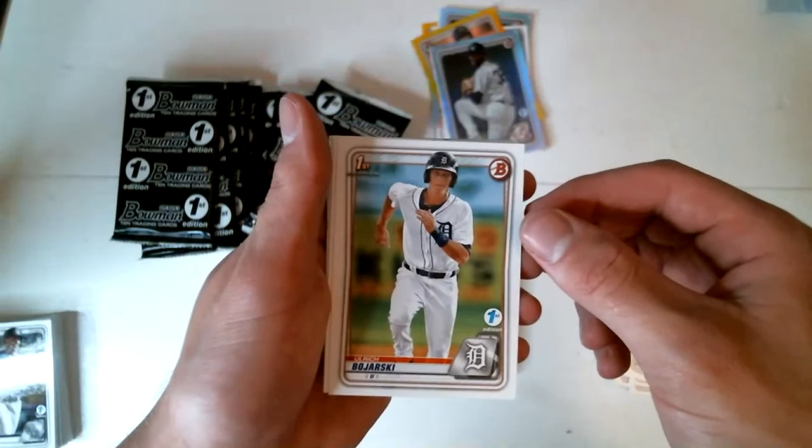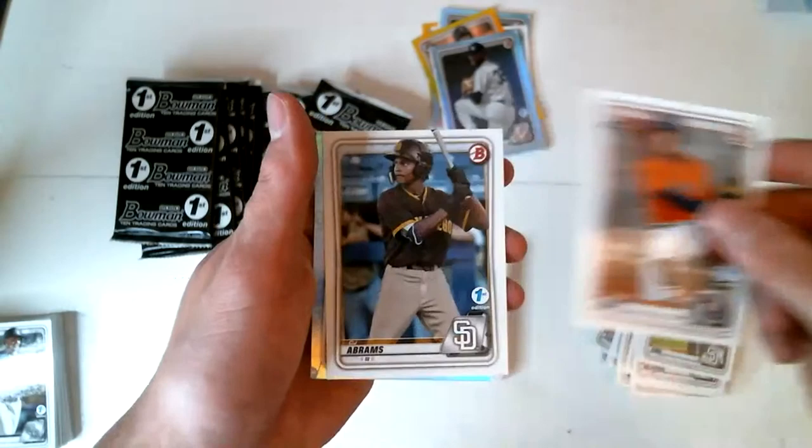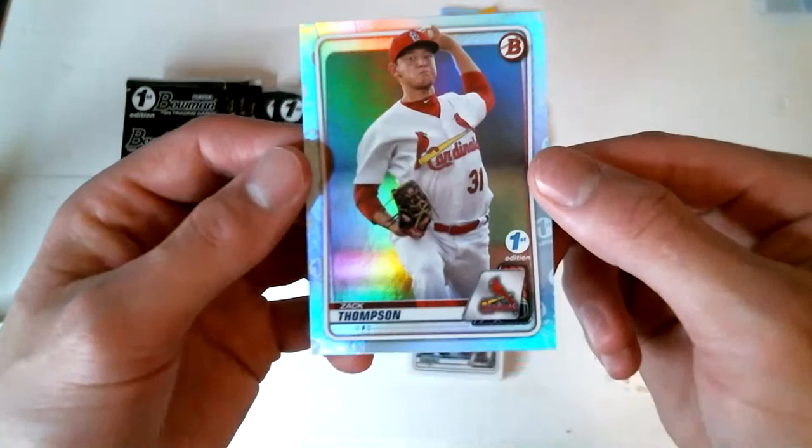Mackenzie Gore. Jeremy Pena. CJ Abrams. And the next foil is Zach Thompson for the St. Louis Cardinals.